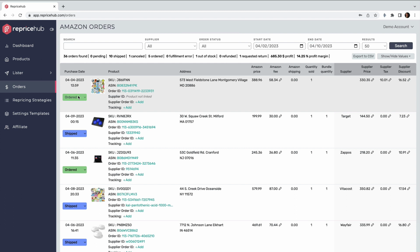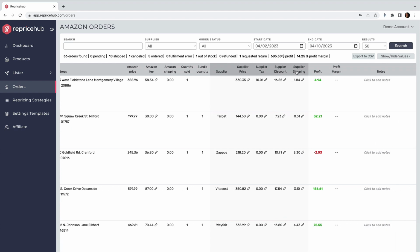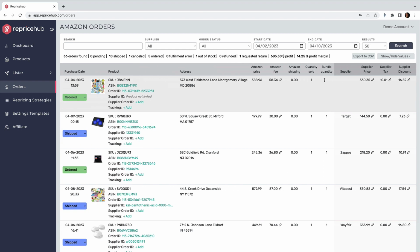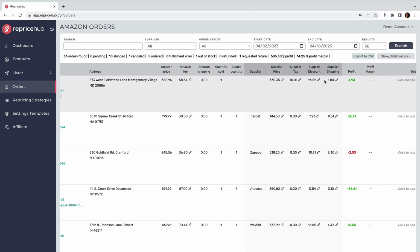Also, precisely because when you buy from the supplier, this tool cannot possibly know, did you pay tax? What was the tax? You can actually go ahead and adjust supplier shipping, supplier discount, supplier tax. You can adjust these so that your profit calculations are more accurate. And then once your profit calculations are more accurate, you'll be able to browse this dashboard to see, are you making the profits that you want?